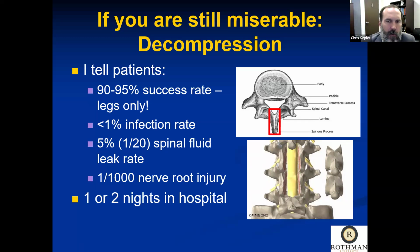The nerves are very tolerant of being moved like that. But with that flimsy sac covering them, about 1 in 20, you just get a nick or a hole in it from moving it around. And it doesn't affect the nerves, but it allows spinal fluid to leak out. So you see it during the surgery, you sew the hole closed.